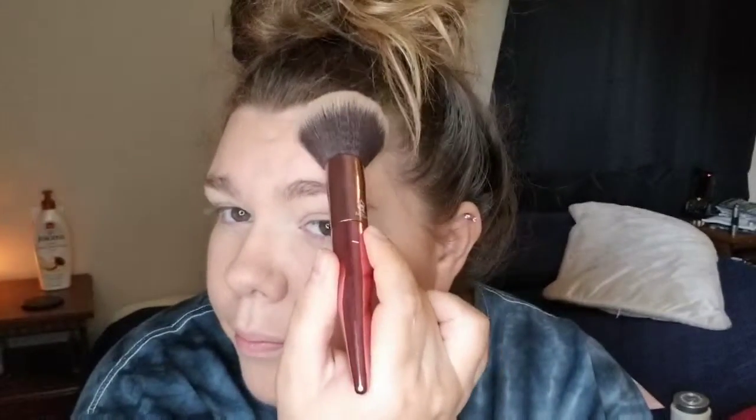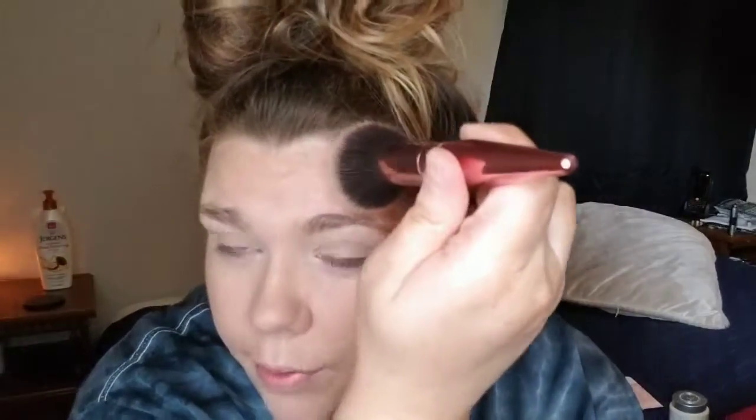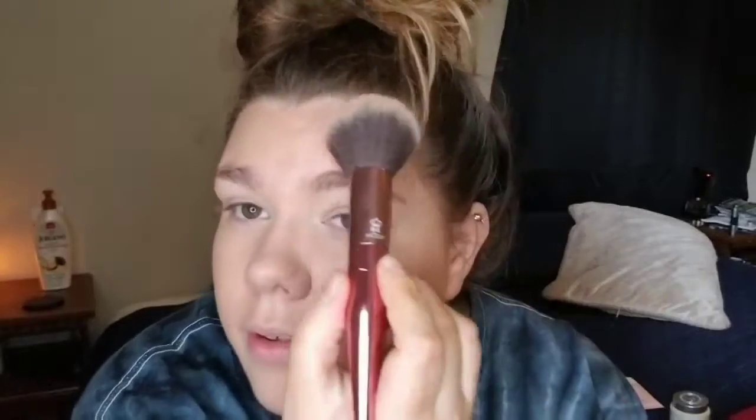And again, I put it on the side because my forehead's pretty small, and if I put it there, that would cover my whole forehead, you know? We don't want to do that. But I brush it up into my hairline, and I'm going to keep it up high. Down on my nose, put a little bronzer on my nose. Get it down low.